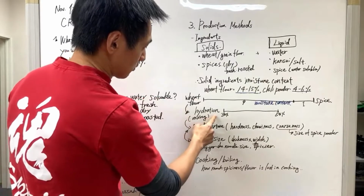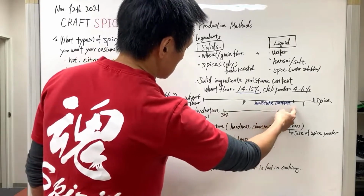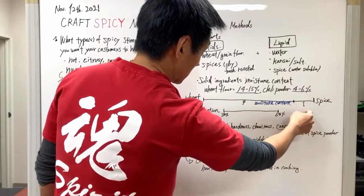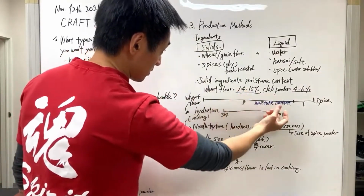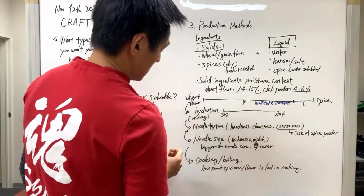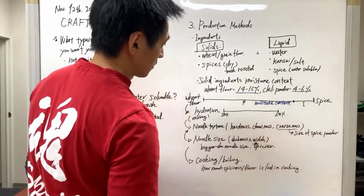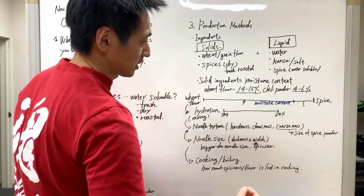Then we can think about hydration, because we probably have to add more liquid to get the same noodle hardness if we are making 10% and 90% compared to 5% and 95%, because it's definitely drier. So if you're using spice in powder form, which has much less moisture content, think about the balance to get the right noodle texture: hardness, chewiness, and how coarse or rough the texture will be, which is probably given by the particle size of the spice.